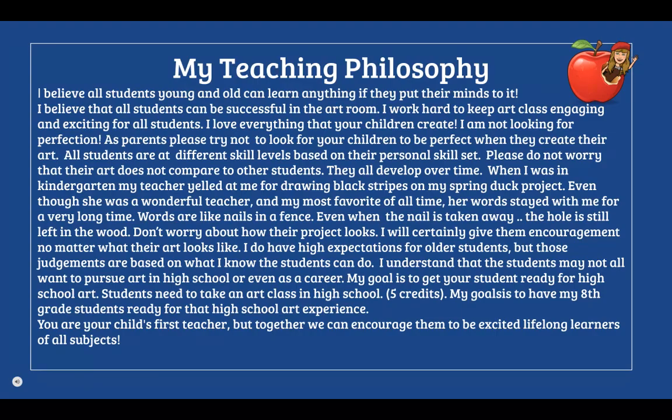My teaching philosophy. I believe all students can learn anything if they put their minds to it, young and old. I believe that all students can be successful in the art room. I work hard to keep art class engaging and exciting for all the students. I love everything that your children create. I'm not looking for perfection.